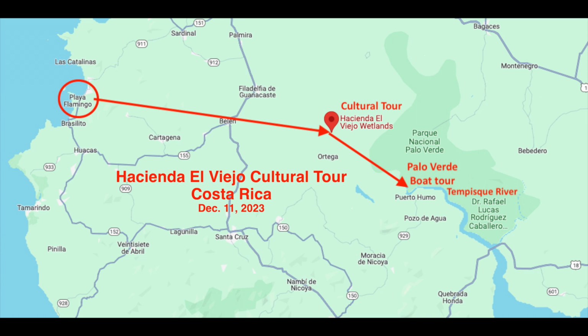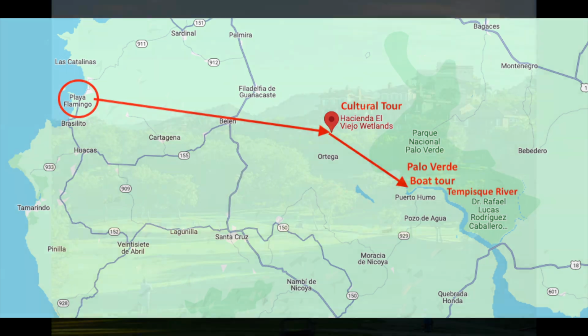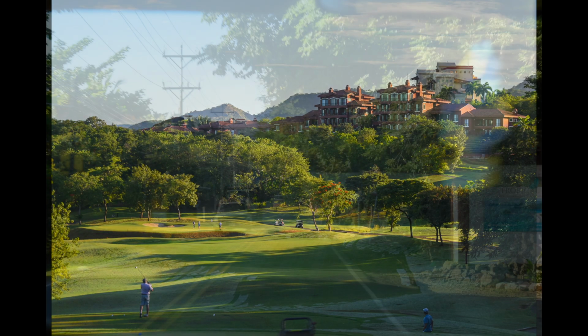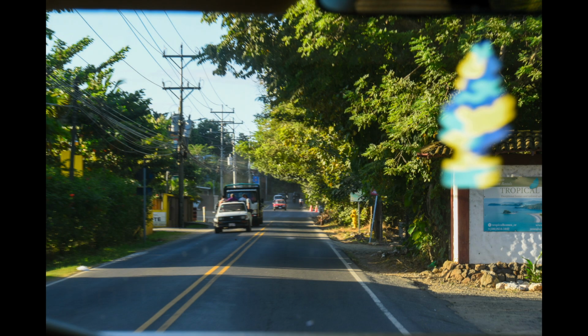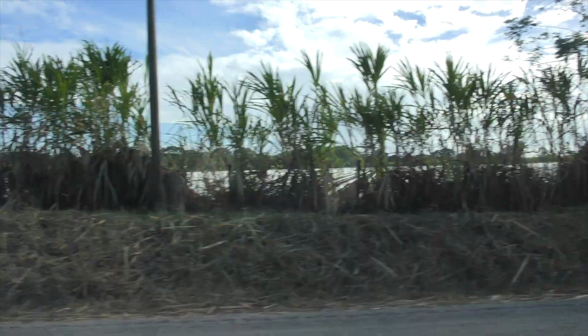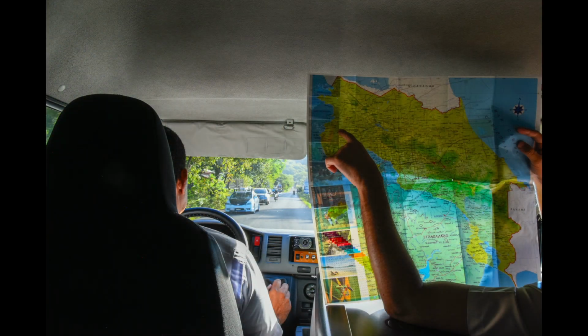We're on our way to El Viejo Hacienda for a cultural tour. We stop at the Westin Hotel for a couple joining the tour and pass through small towns and countryside with fields of cantaloupe, pineapple, and sugarcane. Carlos, our guide, tells us about Costa Rica and where we are headed.